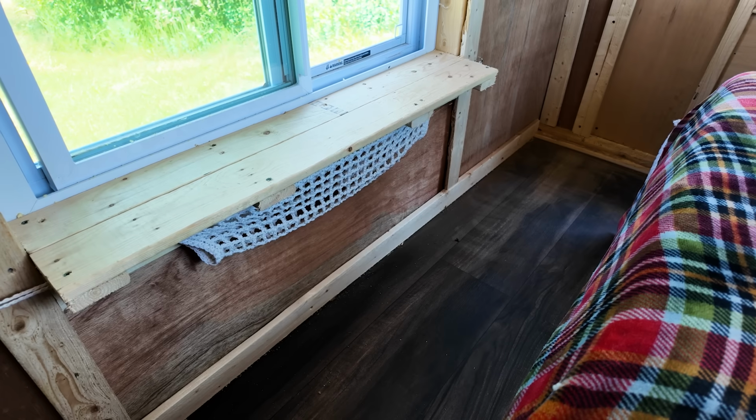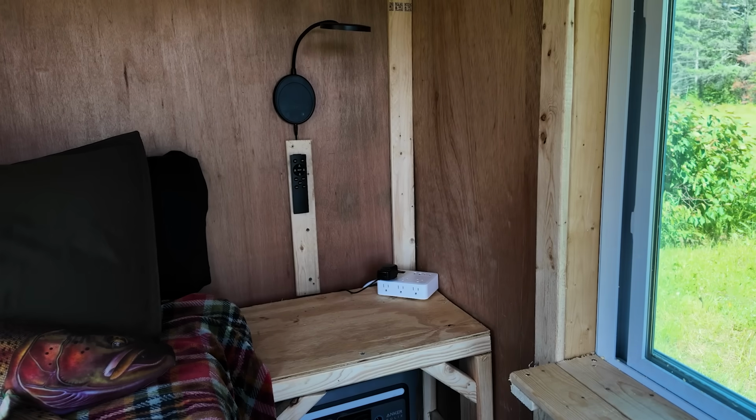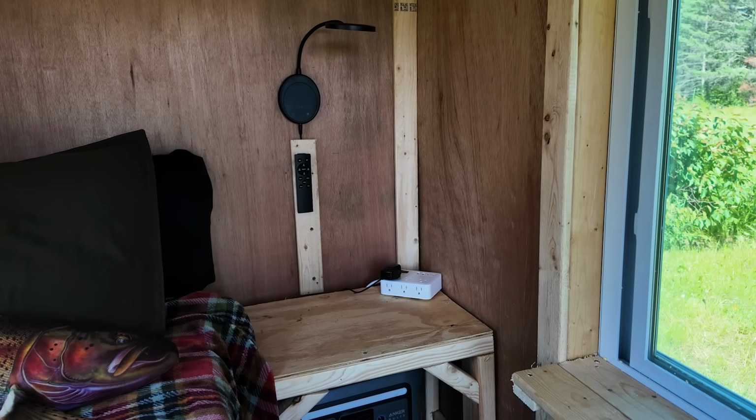But as you guys know, it's not enough to just have room for me to sleep. Ellie needed plenty of space as well, and as you look down there, there is more than enough room for her, which is great. Next to the bed is the nightstand. I just wanted more space to be able to set things down.